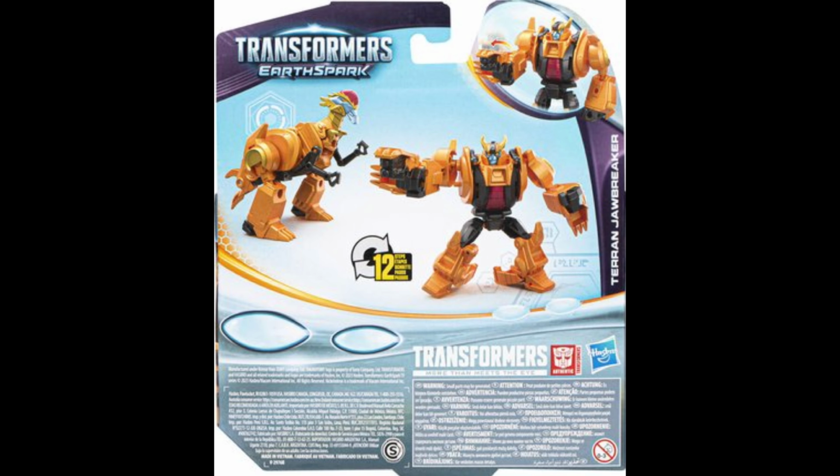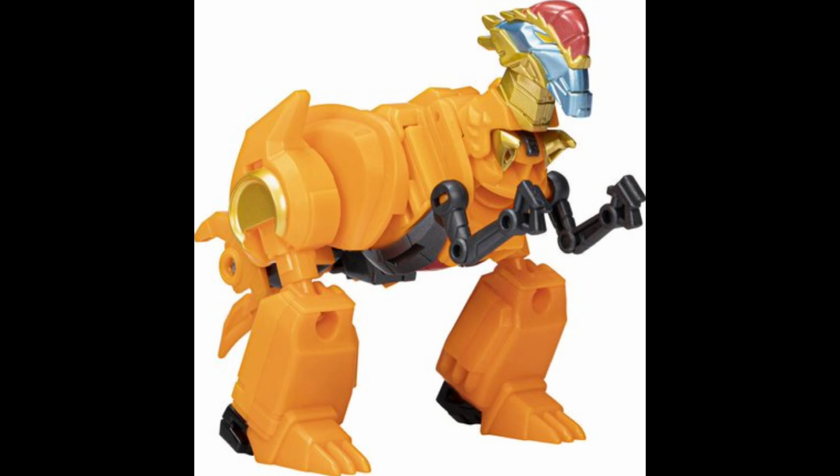Jawbreaker, Warrior Class. We saw a look at his new scanned alternate form that he's going to be a dinosaur, and this looks pretty cool. Not a bad looking Warrior Class, 12 steps for transformation. Again, I probably won't be getting this, but I'm sure a lot of people out there are going to be interested. Jawbreaker isn't a bad character in the show.